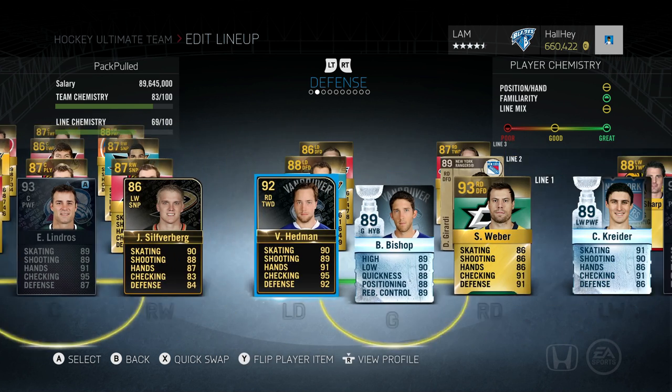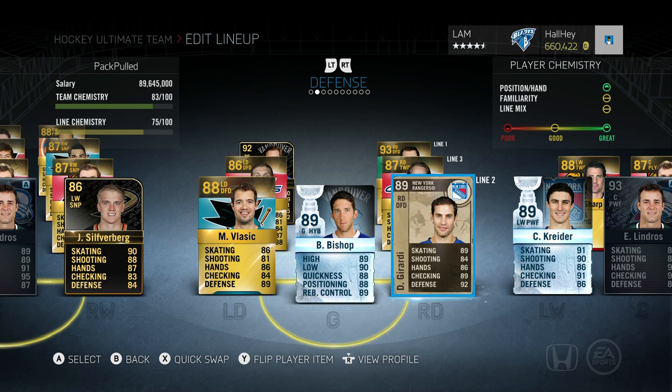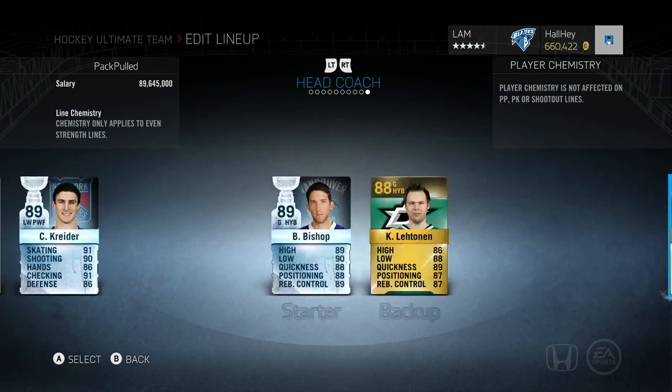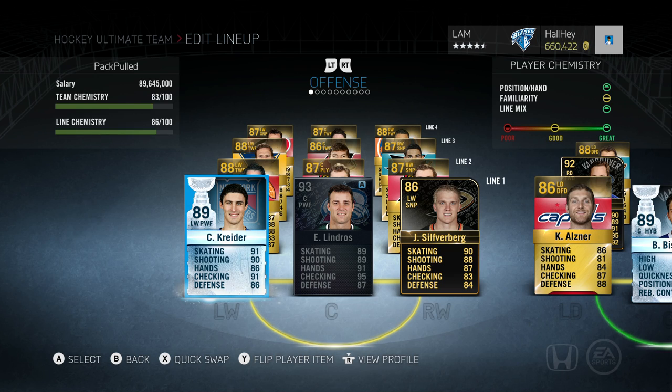Going on to the defense here, we got Victor Hedman, Ben Bishop, the cheat code, which we actually pulled in a pack. We got Shea Weber, a very sick line pairing, as well as Dan Girardi, Mark Edward Vlasic, Carl Alsner, and Carlson. So that is how our team is looking. We also got a coach in there as well, Coach Samuels, and our team salary is about $90 million. So it can definitely go up just a little bit more. We're going to have to see. Anyways, let's get into opening up some packs. Let's see what we get.